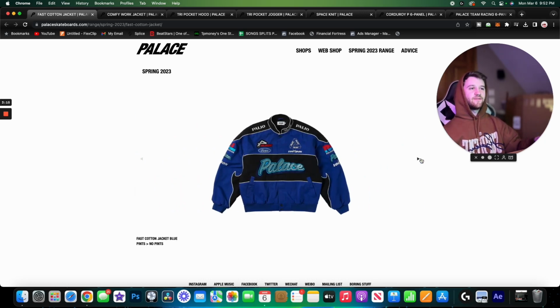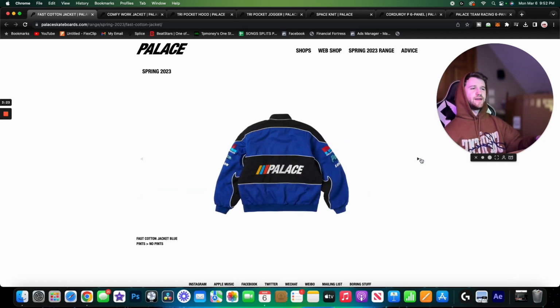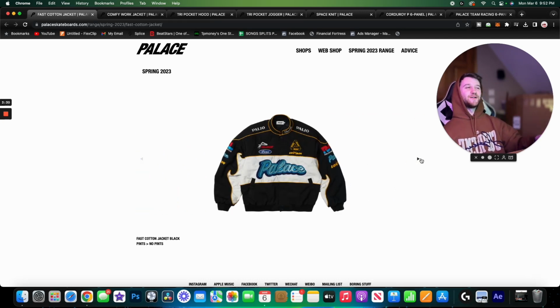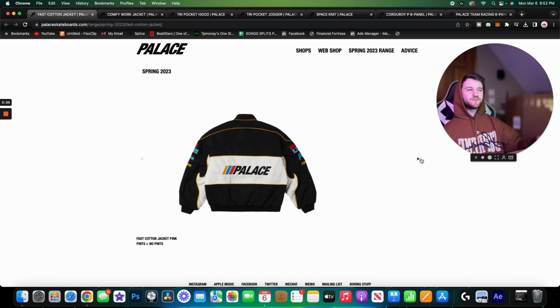And then we have another colorway, and we've got one more colorway after this. So this blue and black colorway was my least favorite, and I don't think it's bad by any means. I just, in comparison to the other two, was not doing it for me as much. So here we have this black and white one, which is going to be the most wearable in my opinion, just because it is black and white. But I think the pink one is probably still my favorite.